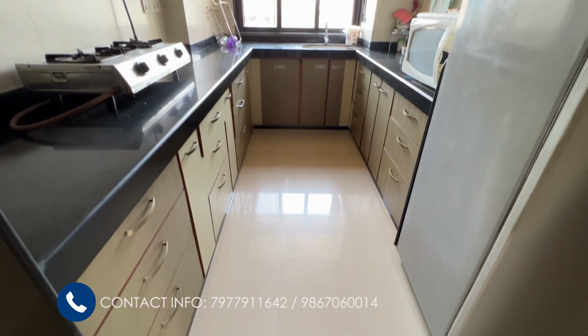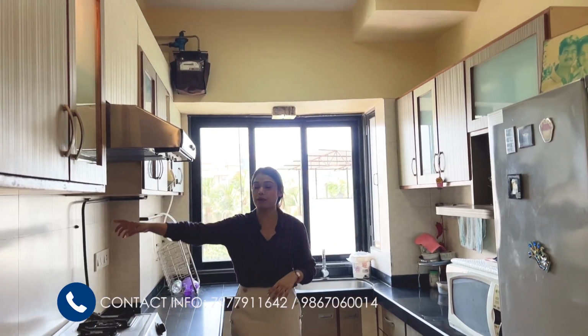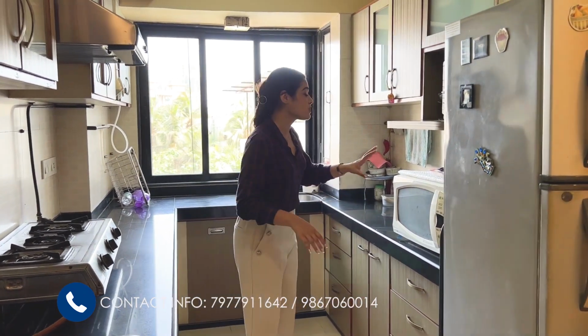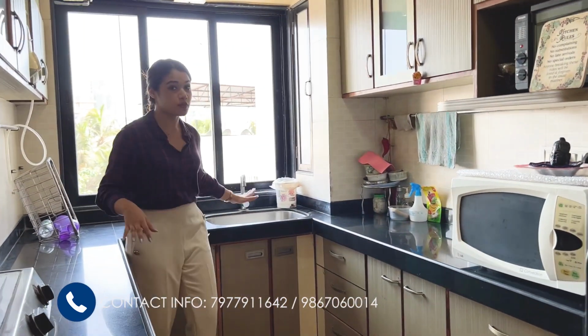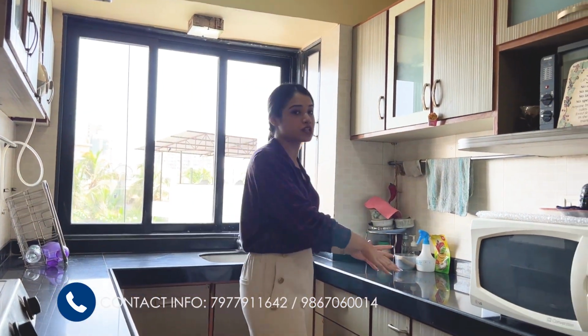That's your C-shaped kitchen that comes with a granite countertop. Your gas pipeline is already there, so you just have to bring in your kitchen utensils and start cooking. It comes with your service platform on this side, your cooking platform over here, and your preparation counter on this side.